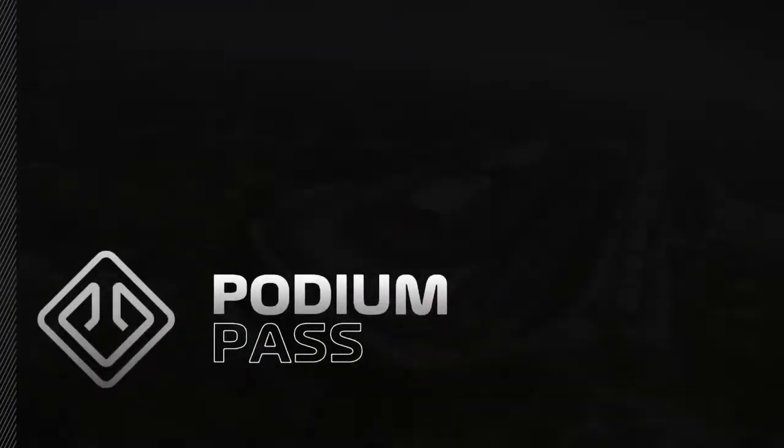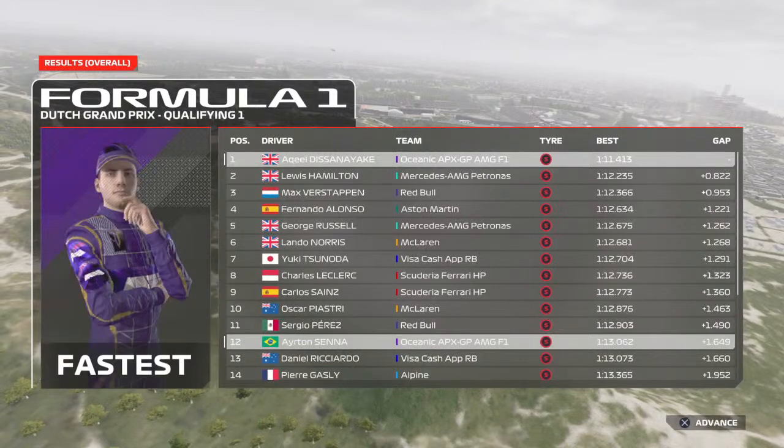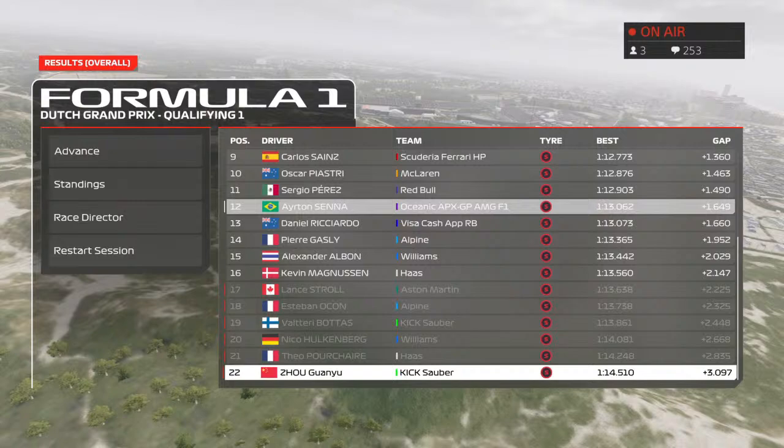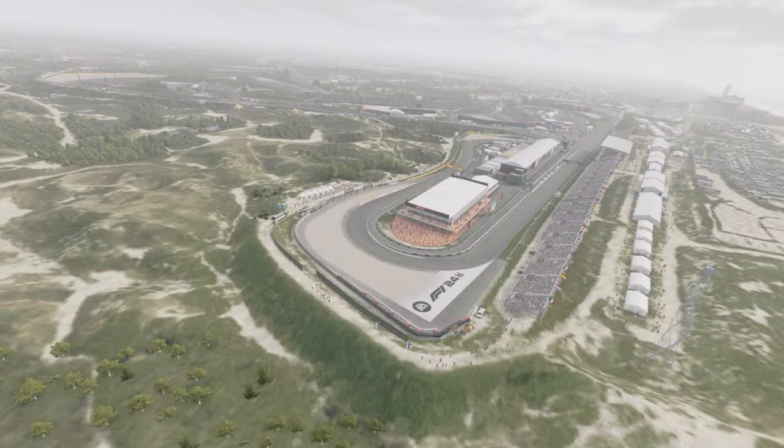But let's see. Lewis looks like to be P2 for this qualifying session. Top it by a second. Senna comfortably P12. Same people. Ready? I only have enough money to have brunch.